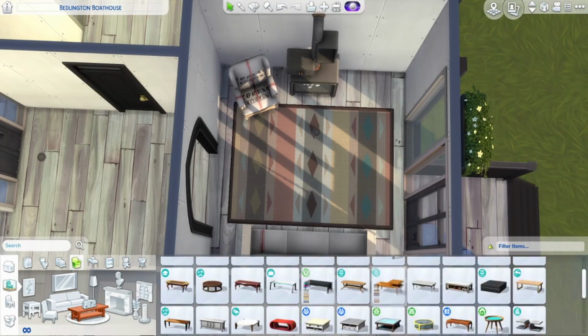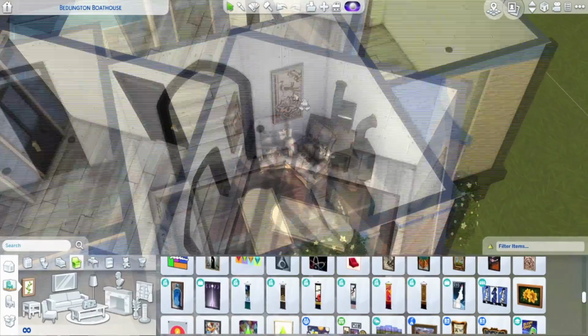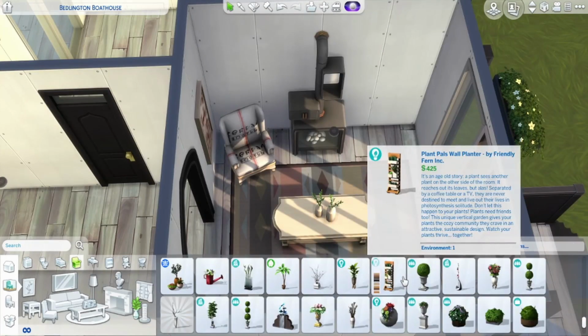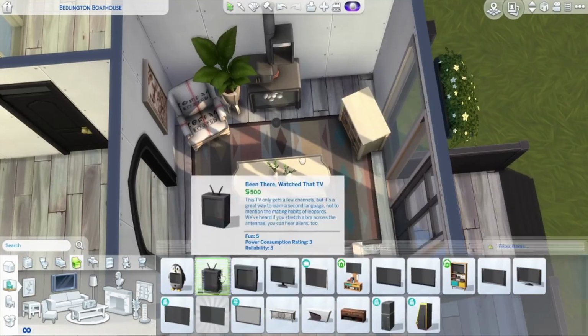That's fine. Also, this is the living room that I was talking about. I actually really like this living room. I don't know how I came to think of doing this living room. I don't know how I do that ever. But I made it, and then I was like, yeah, this is really cute.